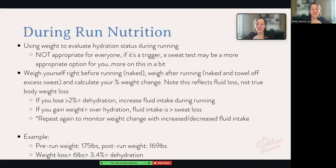If you're gaining weight, you're drinking too much. Again, your fluid intake is higher than what you're putting out through your sweat. Then make adjustments, and you can repeat again to monitor your weight change with the change in fluid intake that you made.